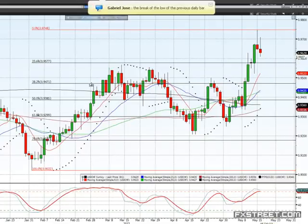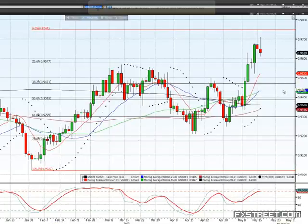And then below here, 94.71 would be the next fib target. We've got a little bit of support around the 95.00. So below 95.77, probably looking at 95.00 to 94.75 area, and that certainly looks possible.